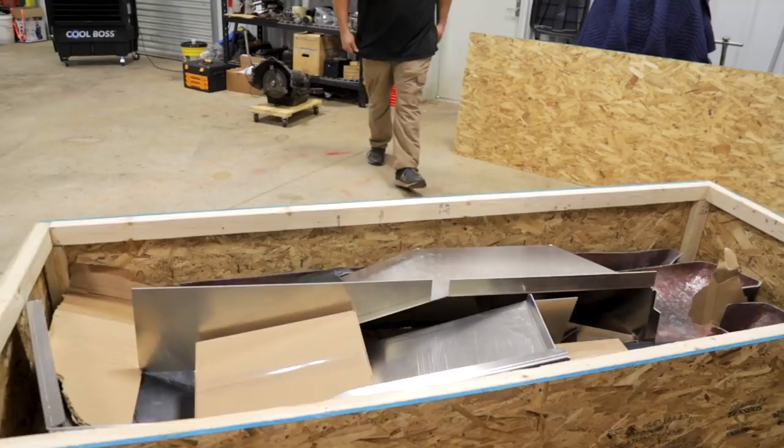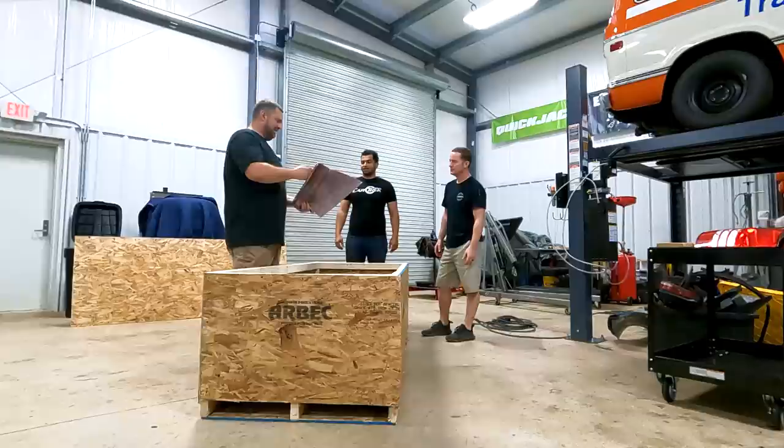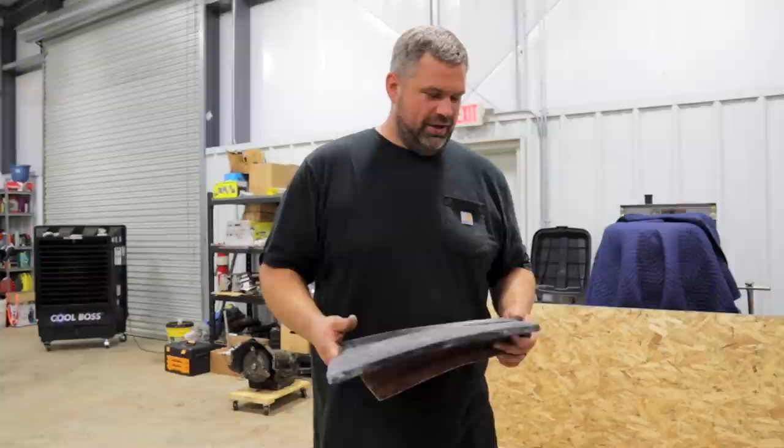What all do we have here? Stuff. So this is the complete kit to turn your Charger into a pickup truck. Oh, I'm excited. Also known, so some of you might be upset that we're saying pickup truck. A common term internationally is a ute. Yes, a utility ute.